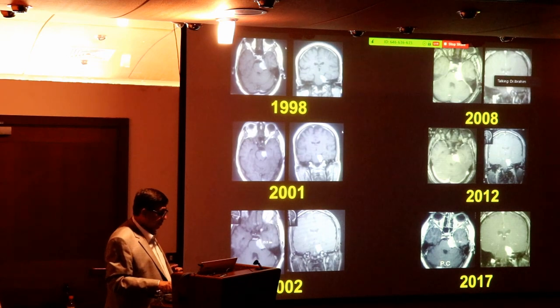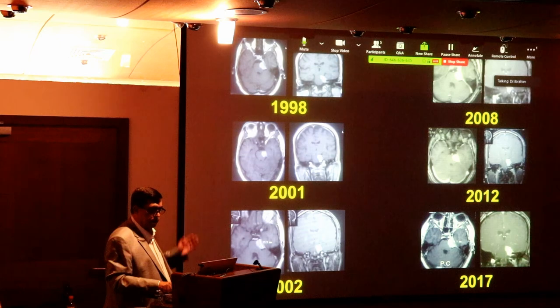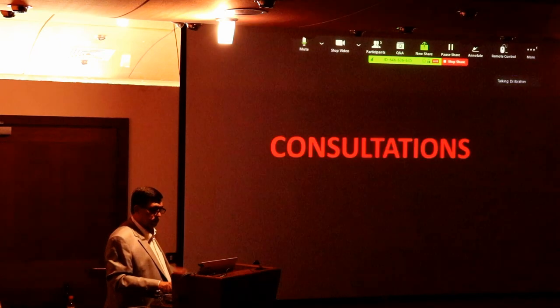Did it calcify or anything? Sorry? No calcification of the tumor? No, just a simple trigeminal neuralgia, which responded to Tegretol.